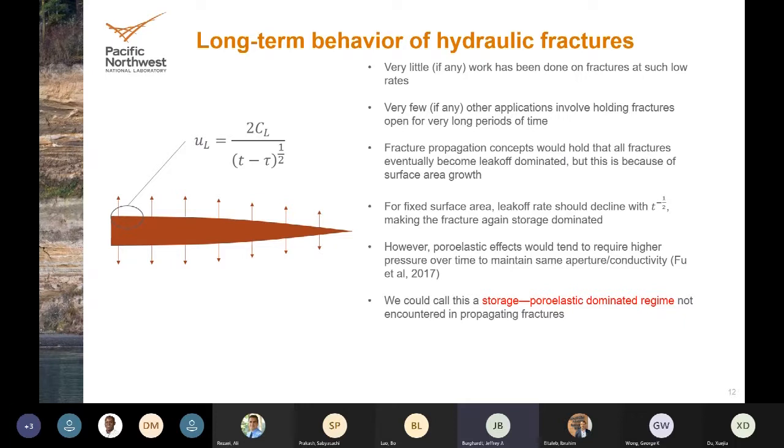And so, as I mentioned on the previous slide, the wisdom of hydraulic fracturing is that eventually they become leak-off dominated if you inject for long enough. But in this case, that would not be the case because we're not continuously generating new area. But one thing that becomes important here, if you're leaking off fluid over time, is you're building up additional pore pressure in the formation around you, which is increasing the total stress, and therefore the stress that the fluid is acting against to keep the fracture open.